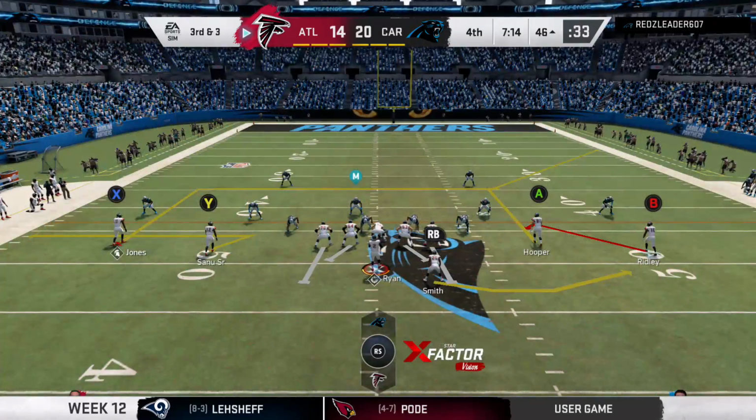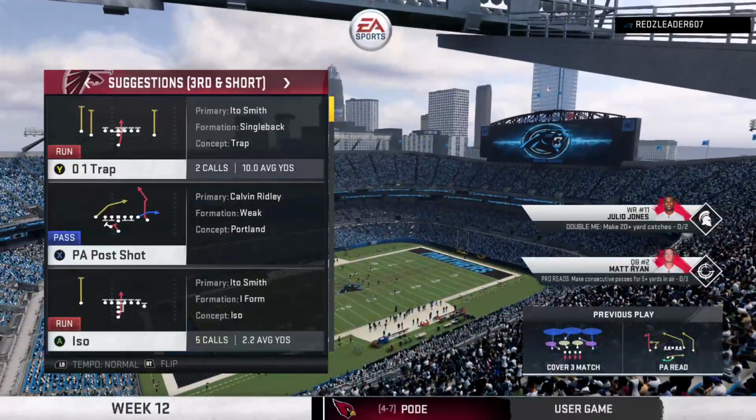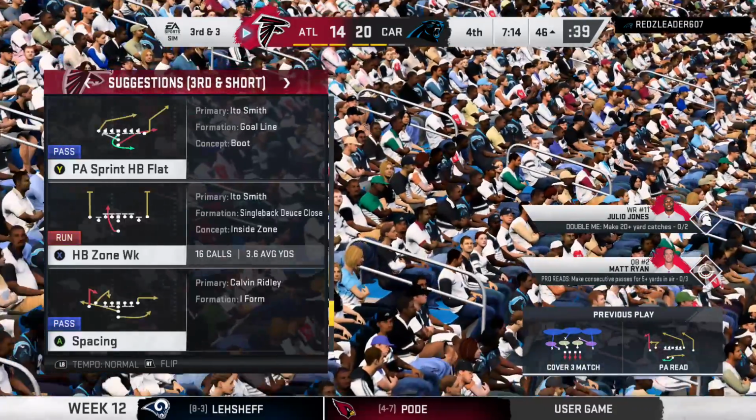The Falcons on 3rd down, just 1 for 3 thus far. This time it's 3rd and 3. Now the Panthers going to use the first of their timeouts. That'll leave them with 2 remaining.